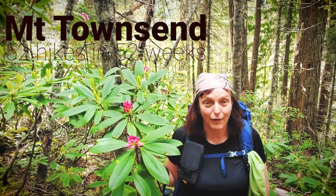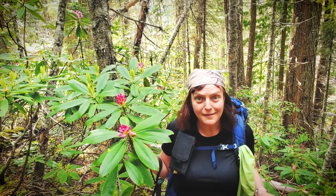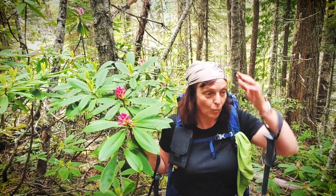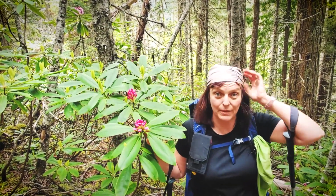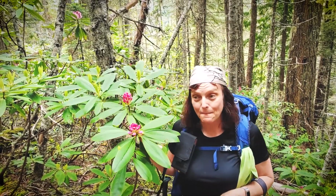We are on the trail to Mount Townsend, and it's going to be a long hike. For some weird reason, the sun is out, even though the sun was not out in Kilseen or Squib, where we stayed the night over on the Olympic Peninsula. So we must have got above the weather.